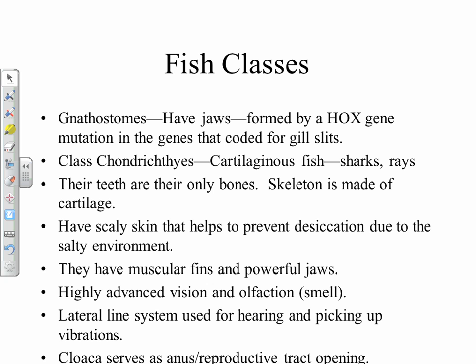They have hard, scaly skin. Anyone ever touched shark skin? It can actually cut you, right? If you rub it the wrong way, it can cut you. Because it's almost like teeth. It's almost like your skin has teeth. Sharp. But that skin is there to prevent desiccation.